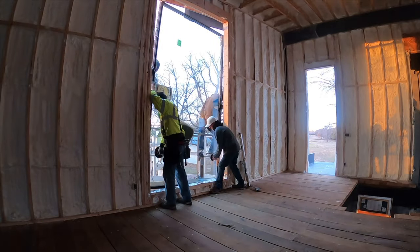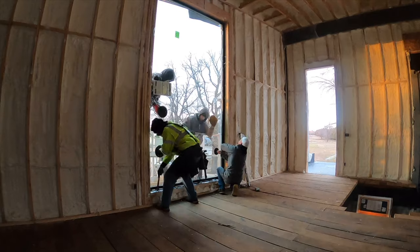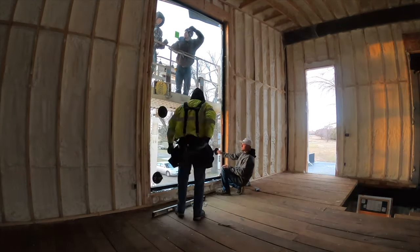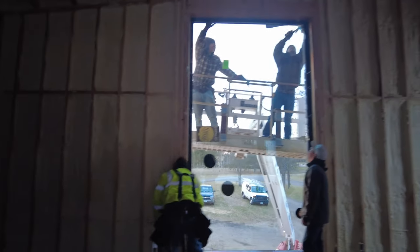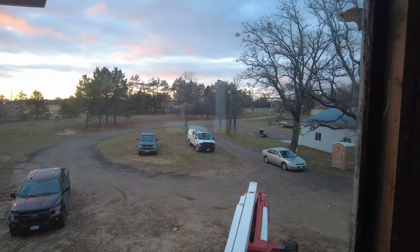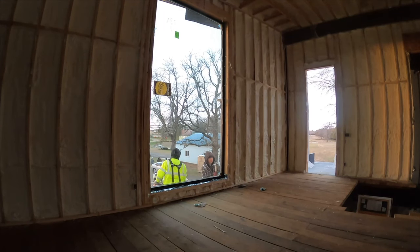Like to give a special thank you to John and Austin from Northern Hideaway Homes. You guys really knocked it out of the park today, getting all these big windows set. And thank you to my neighbor Chris, who came over with some cups and was the fourth man on getting this big monster put in today. So thank you, you guys. We just can't tell you enough how much we appreciate your help and your expertise on our build.